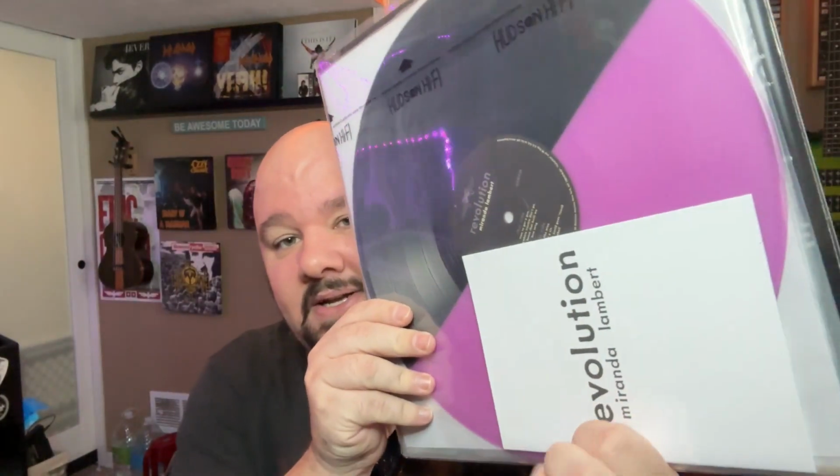This one has a booklet that talks about the songs and things like that. I haven't looked through it fully yet. I wish they would have done a gatefold on this. The other two that I bought had gatefolds. This one, for some reason, does not. I wish they would have put it in a gatefold, but it's still fantastic, and I'm super pumped about having it.